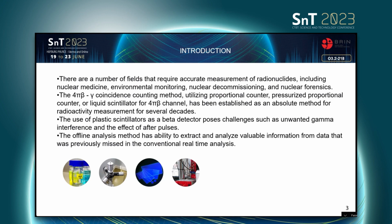As we know, the accurate measurement of radioactivity became extremely important in the early 20th century when scientists began to investigate the effect of radiation on living organisms. There are a number of fields that require accurate measurement of radionuclides, including nuclear medicine, environmental monitoring, and so on.